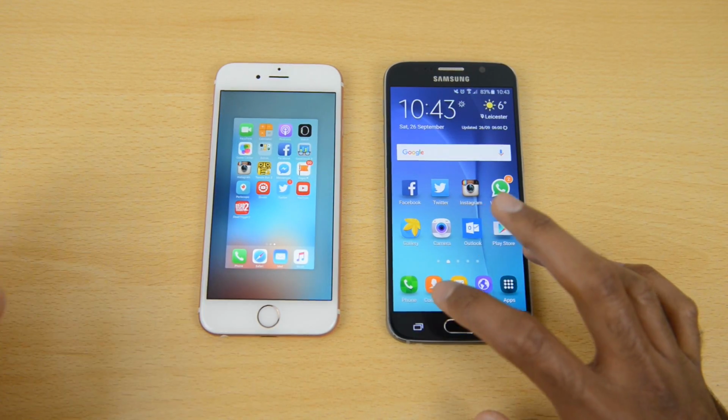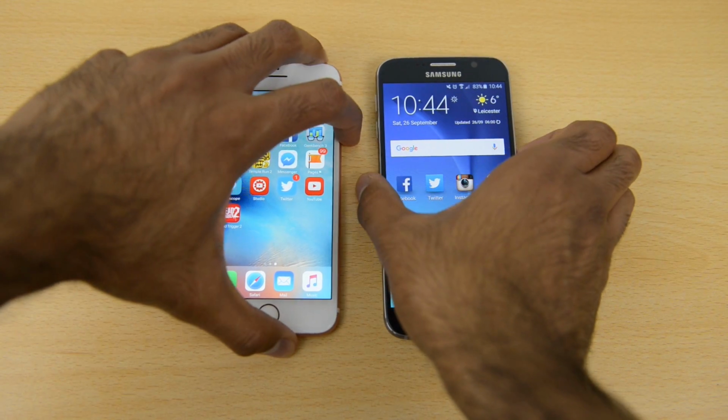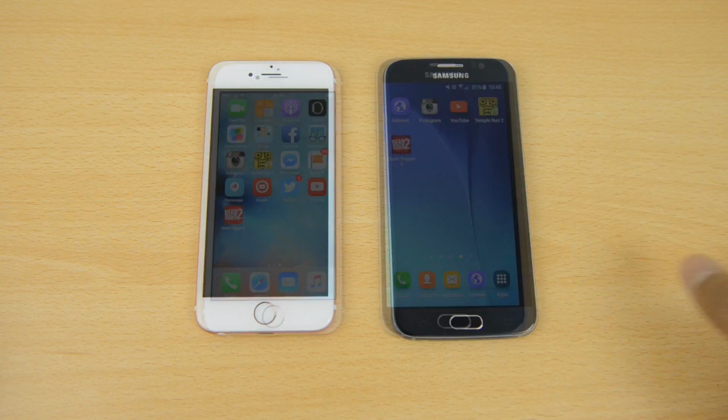Now before we move on, just to show you that there are no recent apps open at this time, and we will be opening apps freshly, and then we'll be testing out the RAM management. Now let's move on to some browser tests.